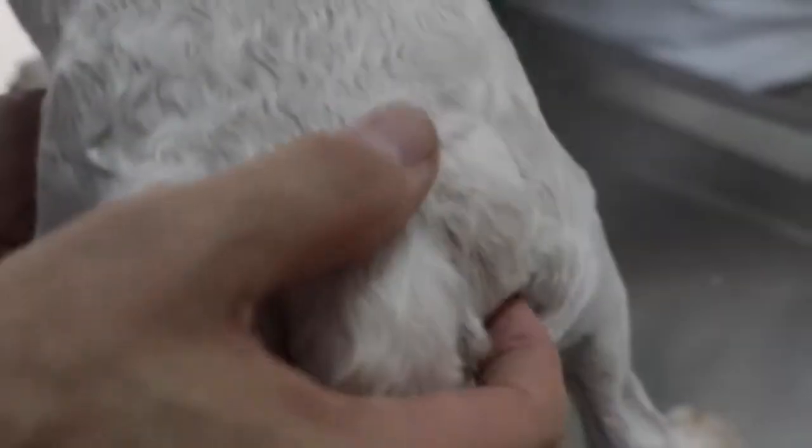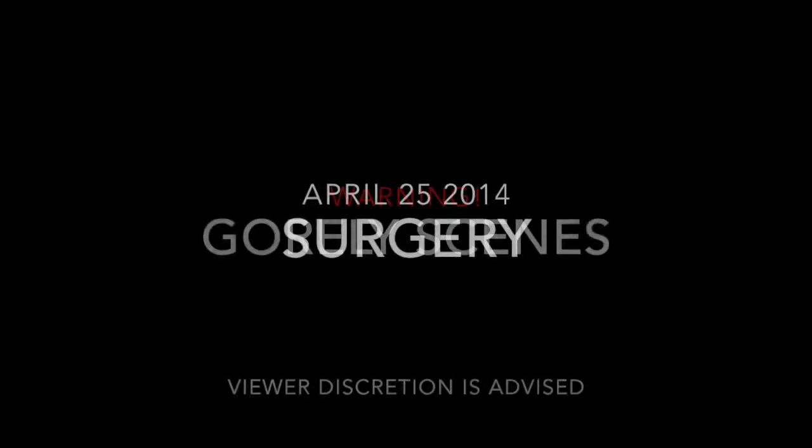So there's a hernia here. Small one, I can see. The next day, the vet decided to do the surgery immediately.